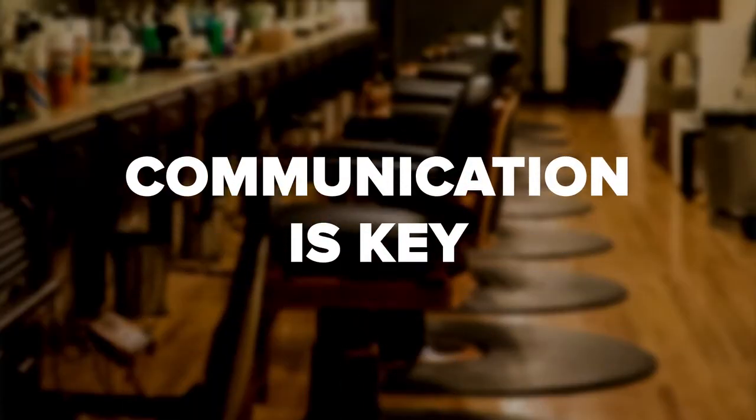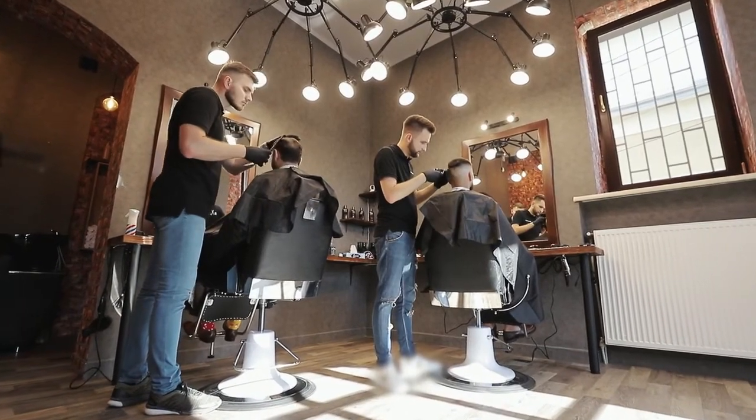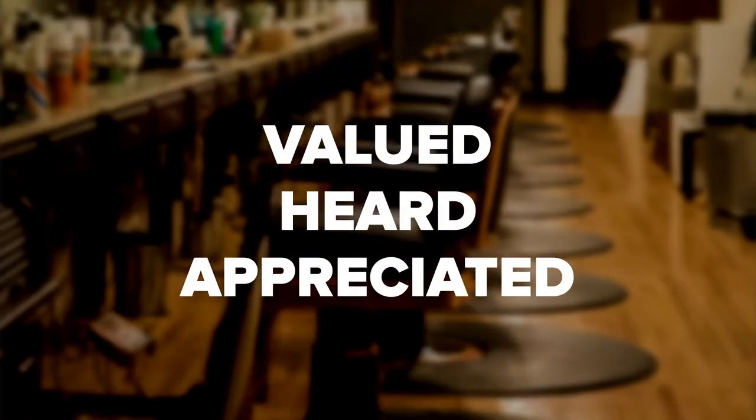Communication is key. When you're working with a bunch of stylists or running a business of any kind, communication is extremely important. Consider getting the app Slack or something similar for consistent and constant communication for all the renters. You want to create an atmosphere where your renters feel valued, heard, and appreciated. Any conflict should be handled gently and swiftly, as tension in the workplace is never fun for anyone.